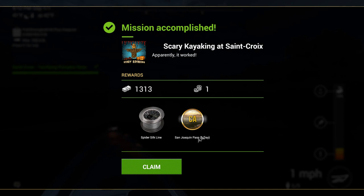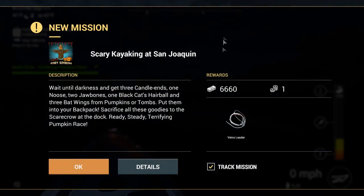There we go. We got the San Joaquin Pass and Spider Silk Line. Another 1313 cash and another bait coin. Now we gotta go to San Joaquin. So wait until darkness and get 3 candle ends, 1 noose, 2 jawbones, 1 black cat's hairball, which I did need, 3 bat wings from pumpkins or tombs. Put them in your backpack, sacrifice all these goodies to the scarecrow at the dock. I think I have everything.